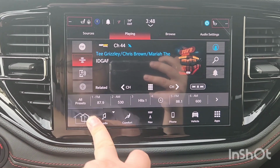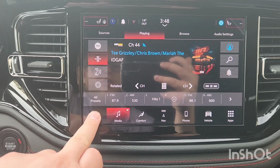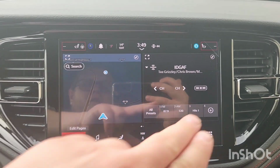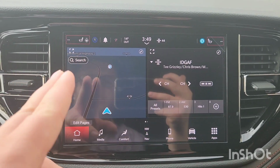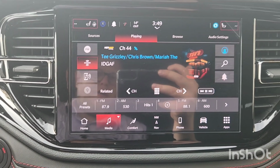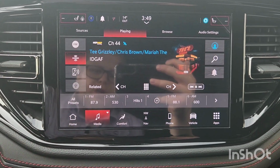And these are fully customizable. You can move them around, customize it to your needs. Press home. It comes with the navigation on here. And you got your radio station, but you can fully customize that to where you want it to be. You got your media, and it's got AM, FM. You can connect your phone, or it'll read the USB ports down there.